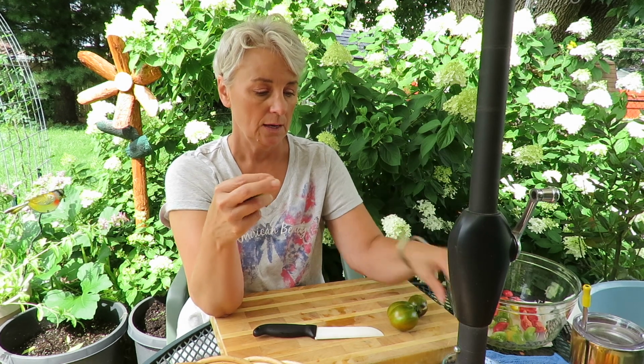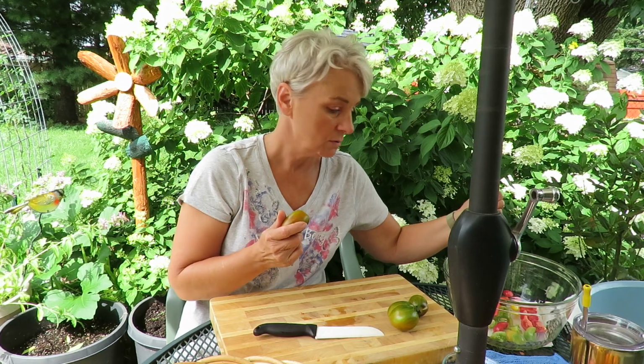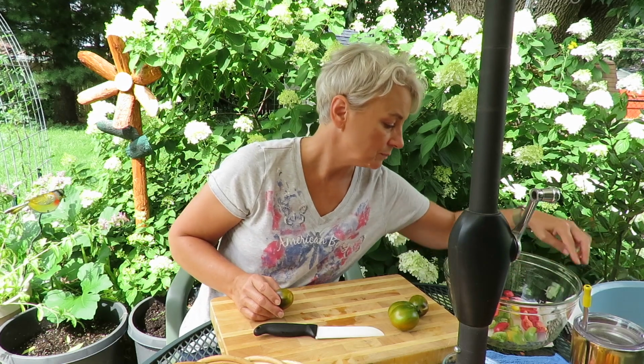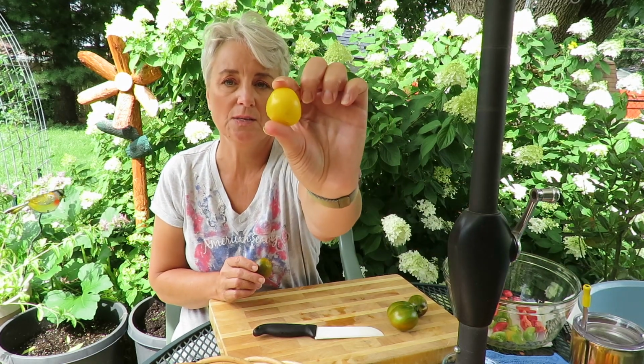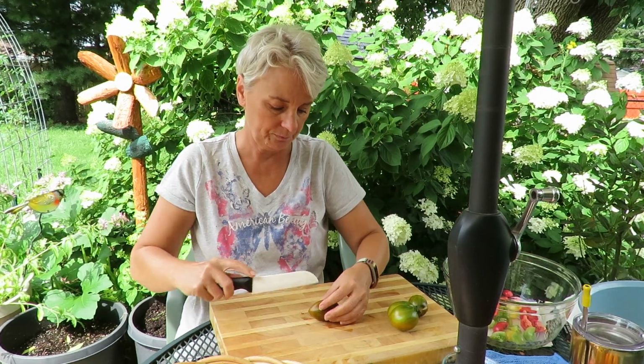I don't have the packaged by date on here anymore. Last year they were, I ate all my yellow. They were the size of my plum tomatoes. That's how big they were. Look at the difference. Completely different than last year.